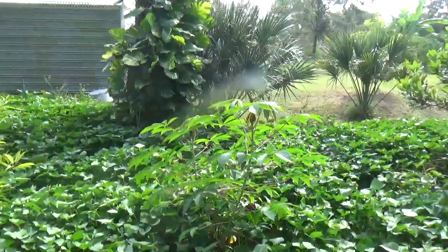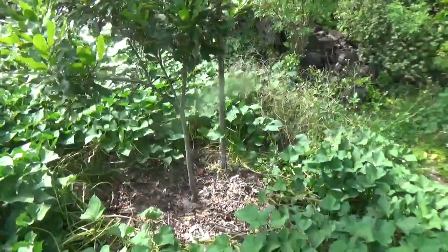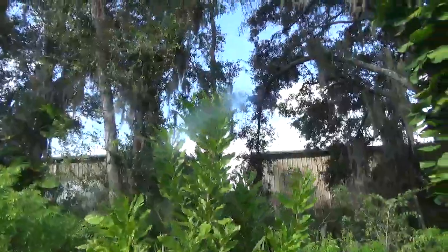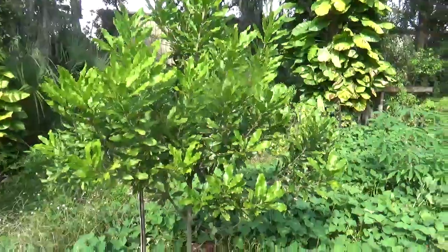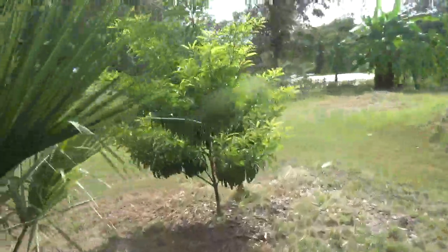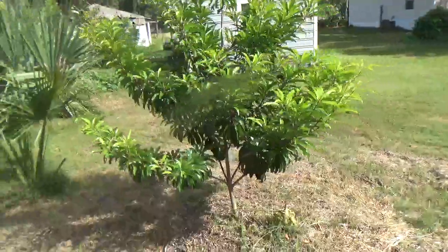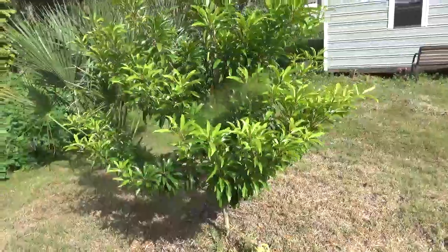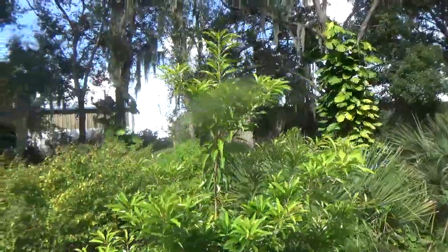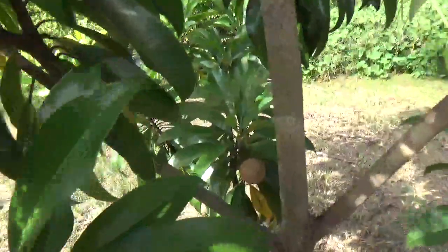Cassava, macadamia nut, then lastly the Maycock Sapodilla. There were a few fruits on that, but I was gone when they were. My wife got them. She doesn't really care for Sapodilla. She says it's too sweet for her. But this is growing pretty good. One little fruit still on here. It's kind of newer.